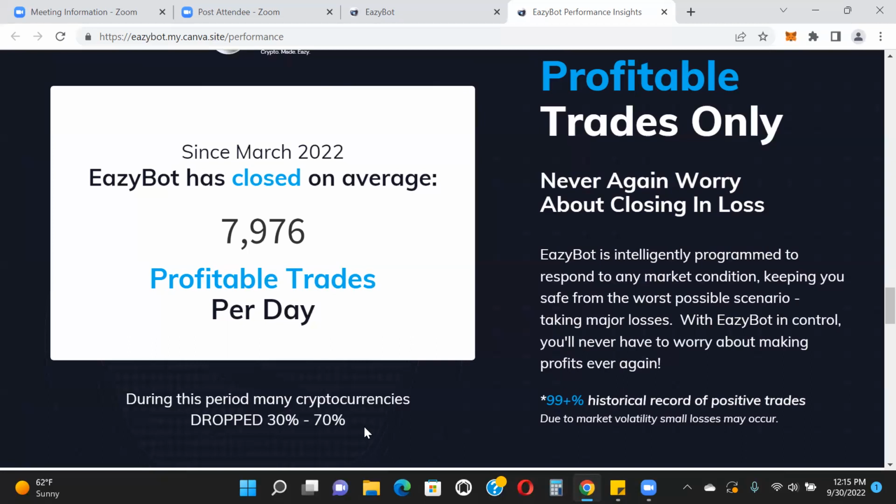But yeah, team is growing. Things are going really well. Just wanted to share this with you, and show you how well they've done in a down market.